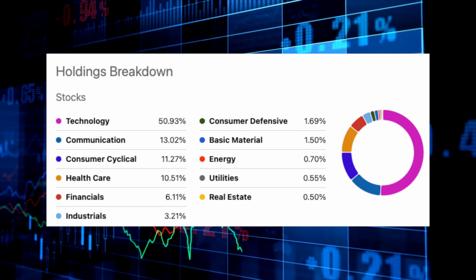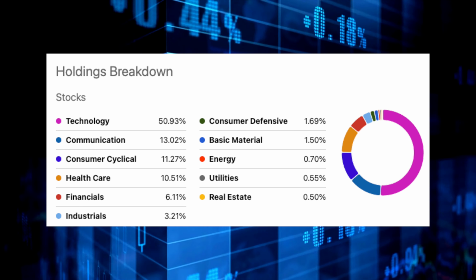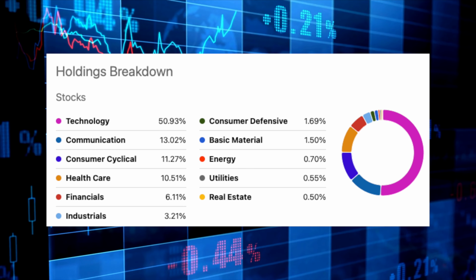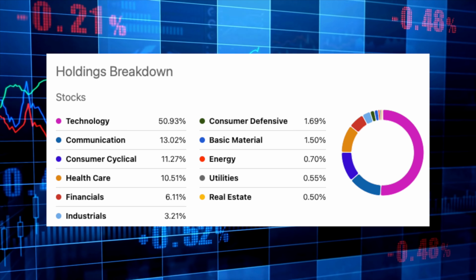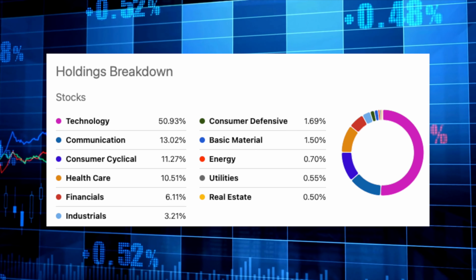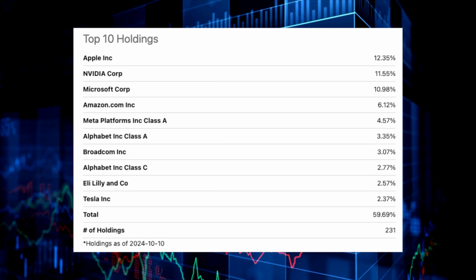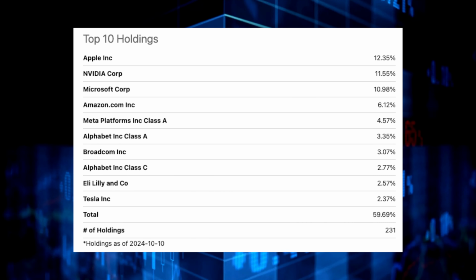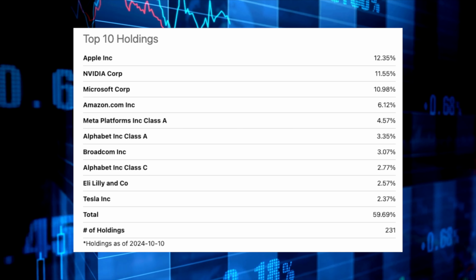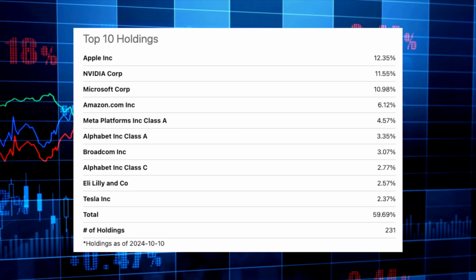Looking here, you can get a sector breakdown, which should come as no surprise, with technology and communication services at the top, accounting for 51% and 13% respectively, followed then by consumer discretionary, healthcare, and financials rounding out the top 5. Here's a look at the top 10 holdings, where you see Apple, Nvidia, Microsoft, Amazon, Meta, both classes of Alphabet shares, Broadcom, Eli Lilly, and Tesla.